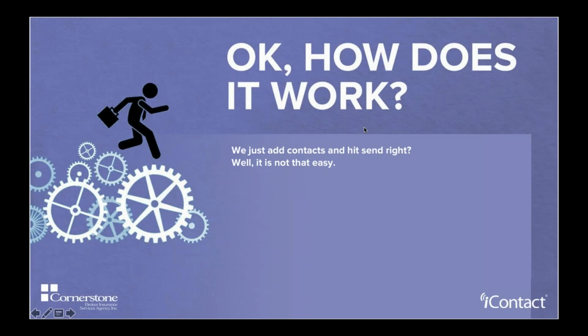All right, we talked about why you should use email marketing, but how does it really work? When you just send an email, you're just going to go ahead, put contacts on a list, create an email, say, hello, Joe, do you want to buy insurance from me? Click here if you do, right? And you're going to send it, and then all of a sudden you're going to have so many customers, right? Well, it doesn't really work that way.